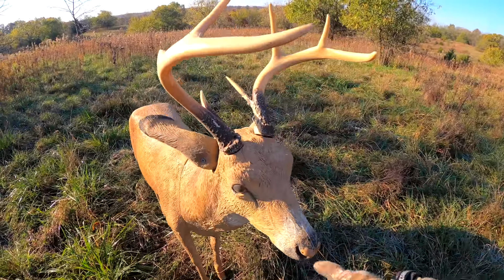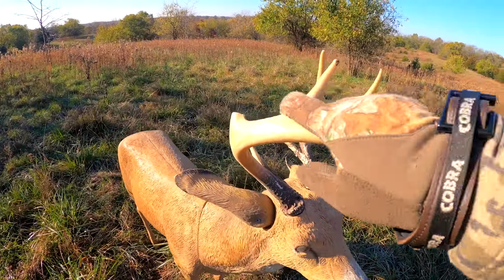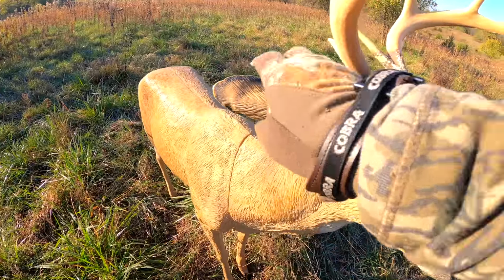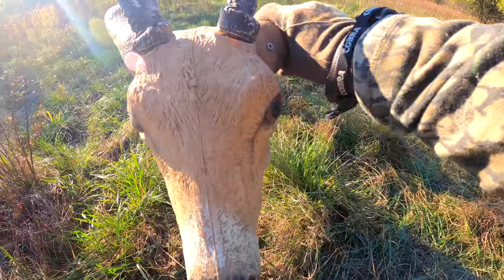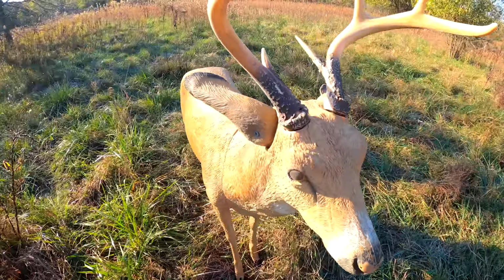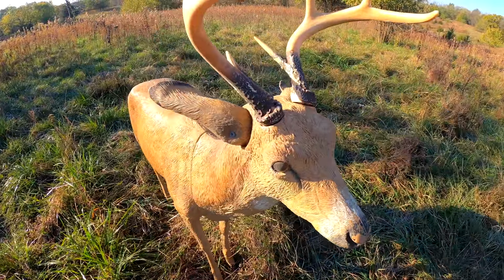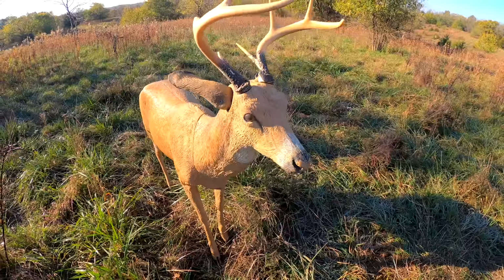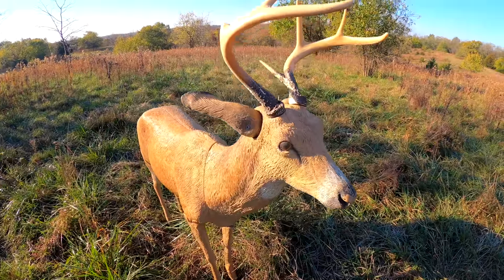Shot a lot of bucks over this old guy. He's got knocked over a few times, had to screw the antlers back on. Got the ears, we screwed the ears on as well, but got him facing backwards instead of forwards, because forwards it kind of looks like an alert position. Got him facing backwards, so it looks like an aggressive posture. Not sure if it makes a difference or not, but makes sense to me.